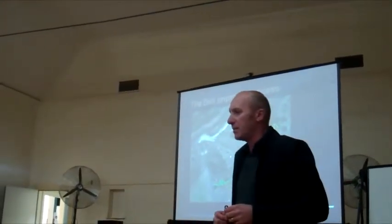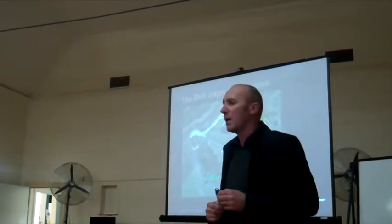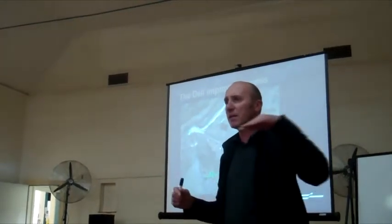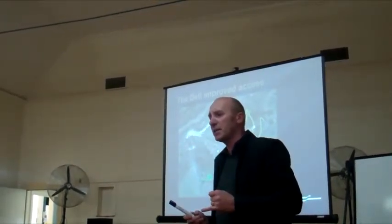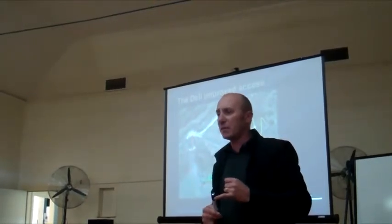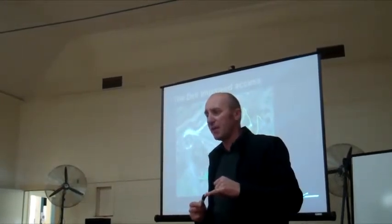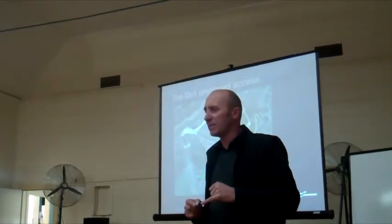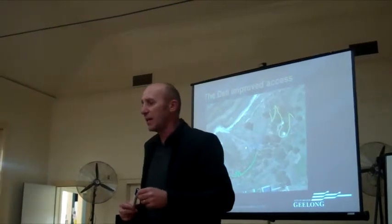Improved access to the Dell, as many of you know, no vehicles have been allowed in the Dell, I think, since about 2004. And the main vehicle access track was ripped up, and a lot of the fill that lay on it was taken out. So currently we have a timber staircase near the lookout on the western side, and a very steep section that was all bitumen, but now it's broken up, so it's bitumen and gravel, but very steep and not very friendly for anyone. It's a goat track. So we've looked at two options.